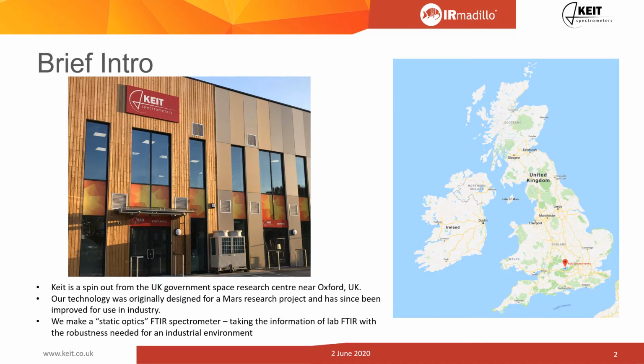Our spectrometer is based on static optics. I will go into a little bit more detail on that in a minute, but effectively it means that we have no moving parts. This means that you can mount it anywhere: near pumps, near forklift trucks, near people where people move around. You can hit it with a hammer and it doesn't really care. Compared to laboratory instruments, for example, which if you mount them anywhere near vibration, will literally vibrate themselves to pieces and stop working.